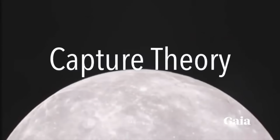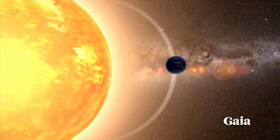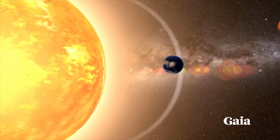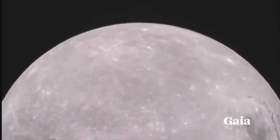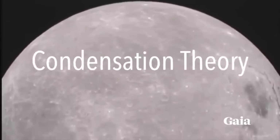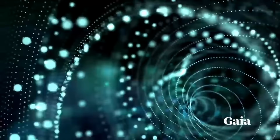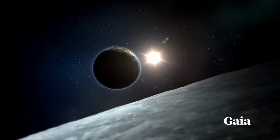The second theory is the capture theory, in which the Earth somehow captured the moon as it was whizzing by. The problem with this theory is that it's unlikely, because it would have had to happen in a very exact way. Otherwise, the moon would have crashed into the Earth. Yes, for an object the size of the Earth to capture an object the size of the moon would be extremely difficult. The third theory is the condensation theory, that says the Earth and the moon condensed at the same time from material in the solar system. The problem with this theory is that if it were true, the moon would be as dense as the Earth.